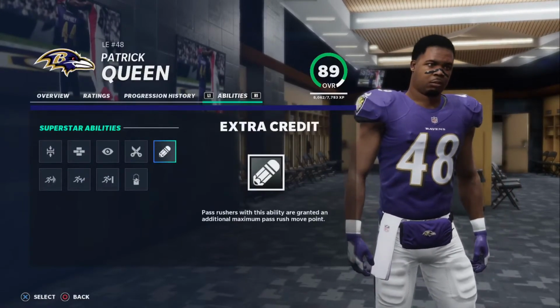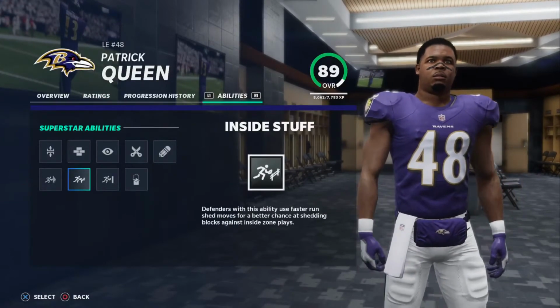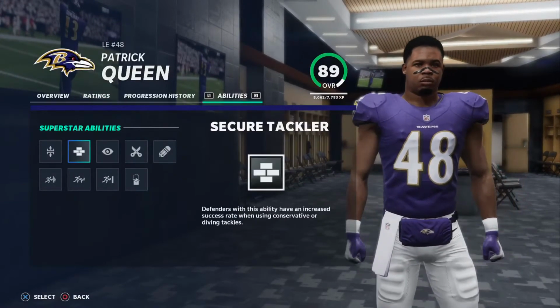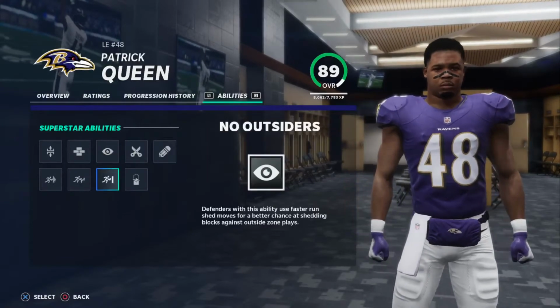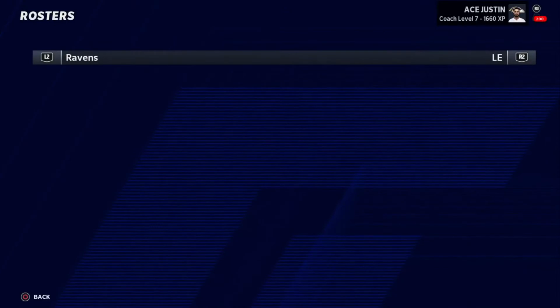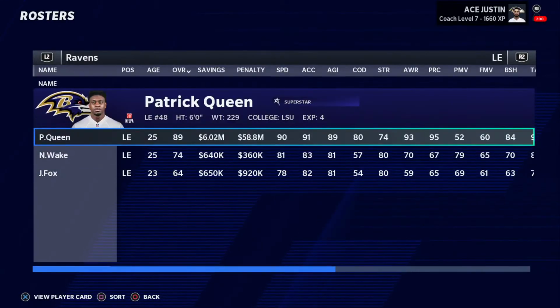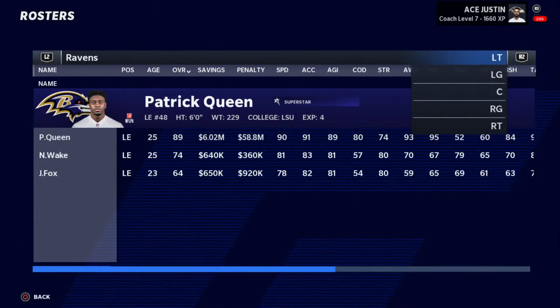So after the second down incompletion, they'll come up now against a 3rd and 6. Decent sets to throw it. Well, they will touch him down, but not before he gets the first. 7 yards on the pickup there, and now they've got it 1st and goal.